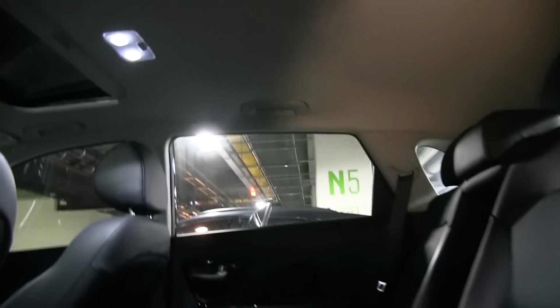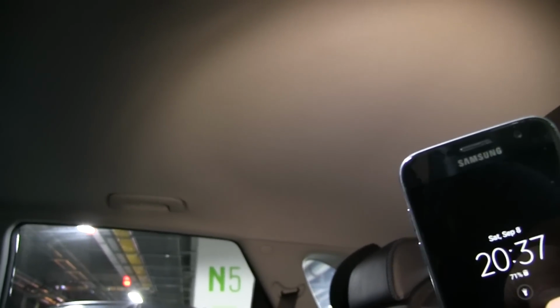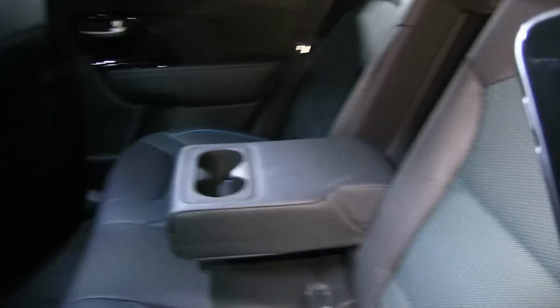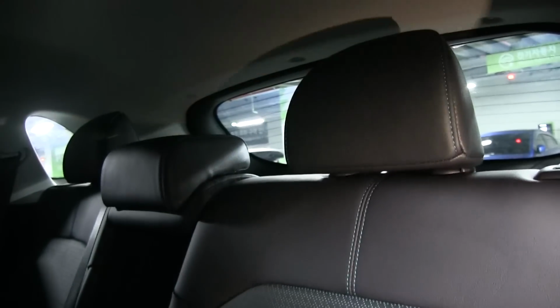All right, I forgot to point out last time, it's hard to show you, but the headroom here, there is like a dip right where the head is. So the roof has been raised, so you have better headroom. Okay, and then you have this middle armrest, and the headrest is like this. Wow, it's so dark here, unbelievably dark. And you can also adjust the headrest like this.